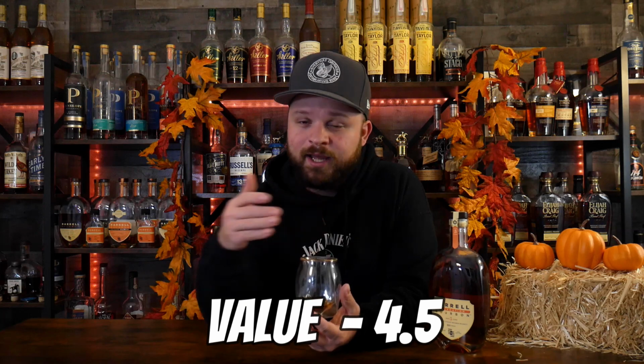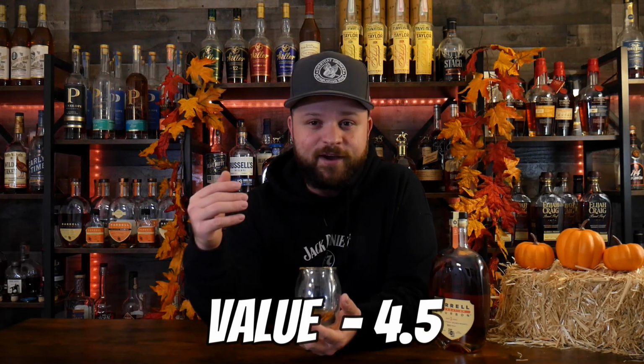And then for the final two things, from 0 to 5 and 0 to 5, we have value and obtainability. I think that Barrell does such a good job with their blending products. And this being at 100 proof and most likely more available than a lot of their other products, and also for what I hope the price is, I think for the value, if this is $45 to $55, I'm going to have to give this a 4.5 out of 5.